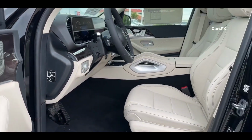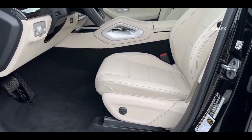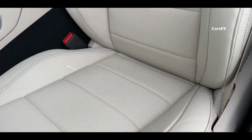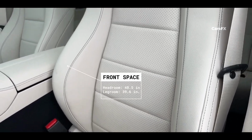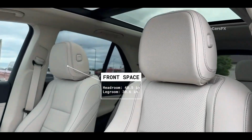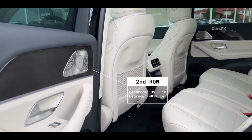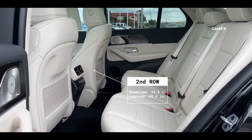To the surprise of no one, the Mercedes GLE is a pretty comfortable SUV with a serene highway ride and more than enough room for 4 adults and their stuff. The front passengers enjoy a class-leading 39.6 inches of legroom up front. Jump into the back and you find that the rear passengers enjoy even more legroom than those up front at 40.9 inches.